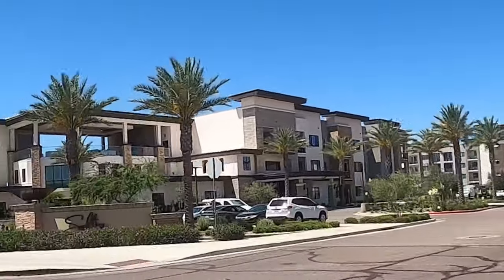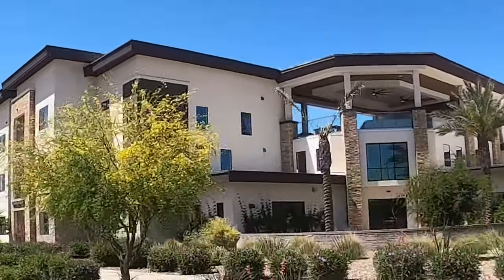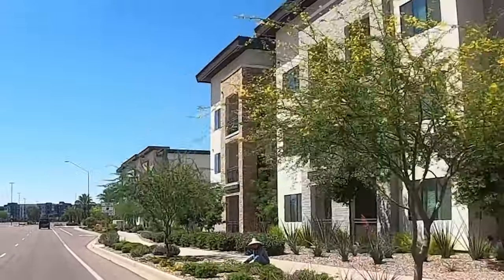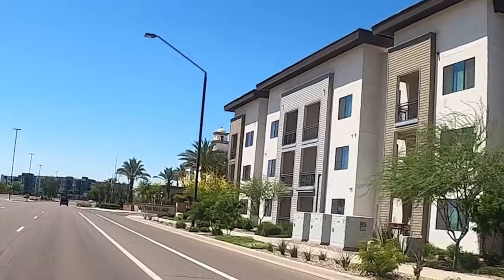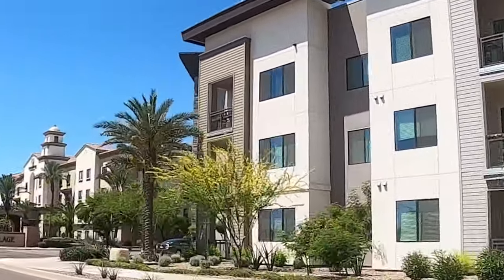You may have heard me say this before on the channel, but there's an overabundance of multifamily units being built in Gilbert. While rents are still high now, I expect with the overbuilding, we may see some future adjustments.